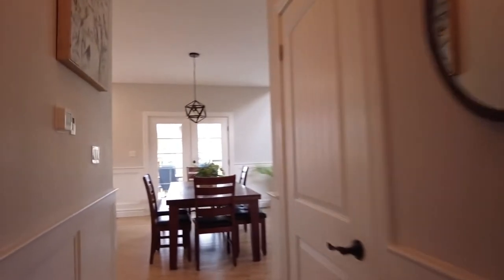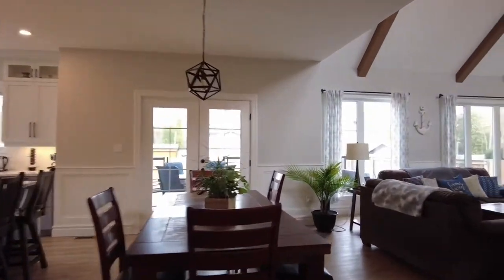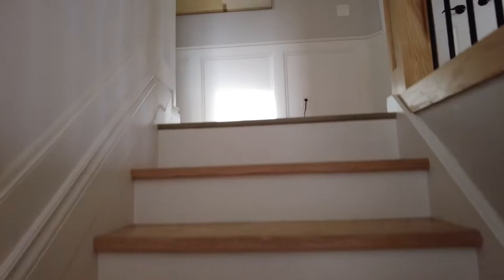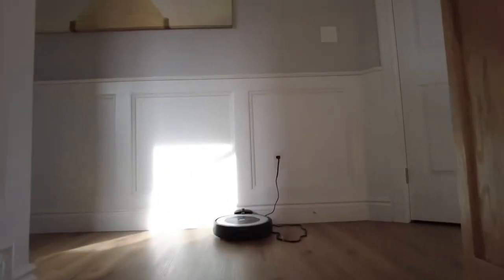All right, we're gonna pause here and bring you upstairs. We'll be right back, folks. All right, so we're just heading upstairs. Absolutely gorgeous stairwell. Nice wide steps. You have a linen closet right here on the landing. Nice big closet.